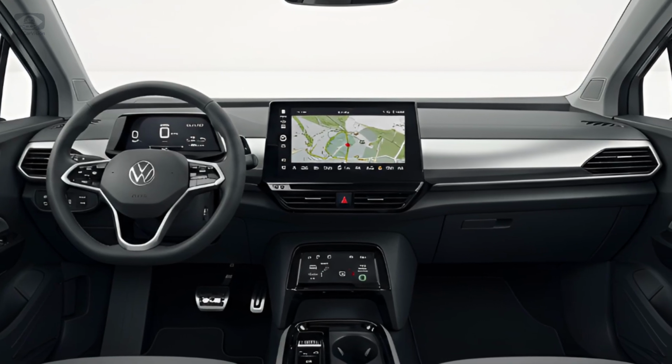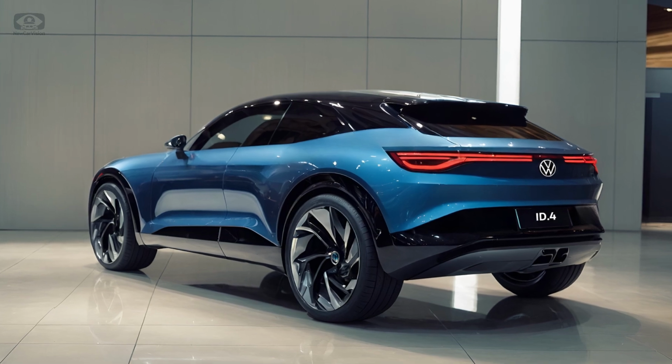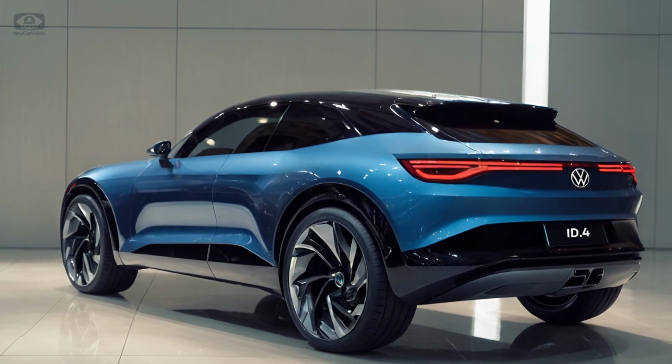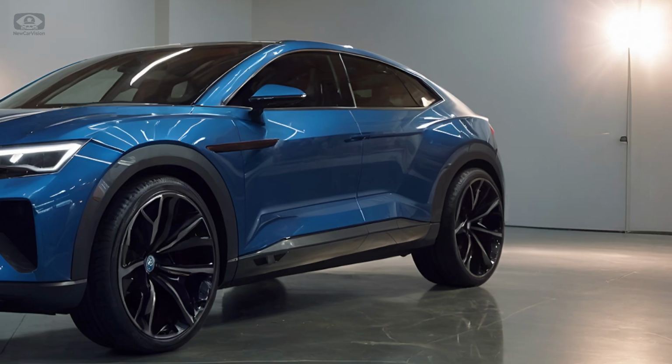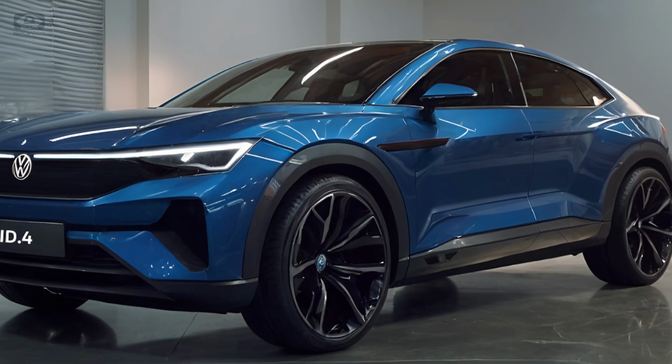So why does this matter? VW buys time while Trinity catches up and keeps the ID.4 in the spotlight. It also fights back against Tesla and budget Chinese EVs with better style and feel, and it costs less than building a whole new base from scratch.